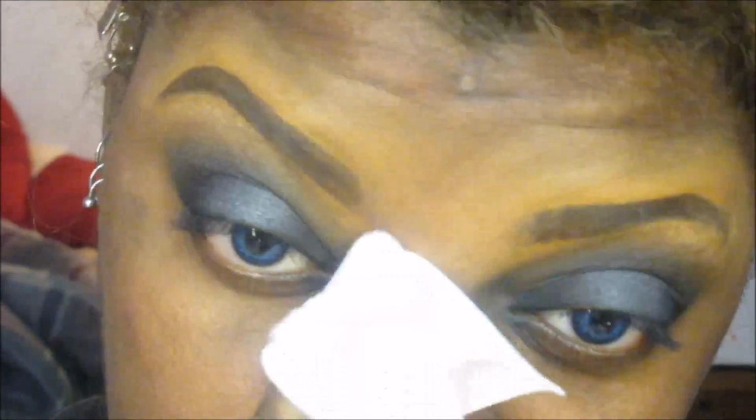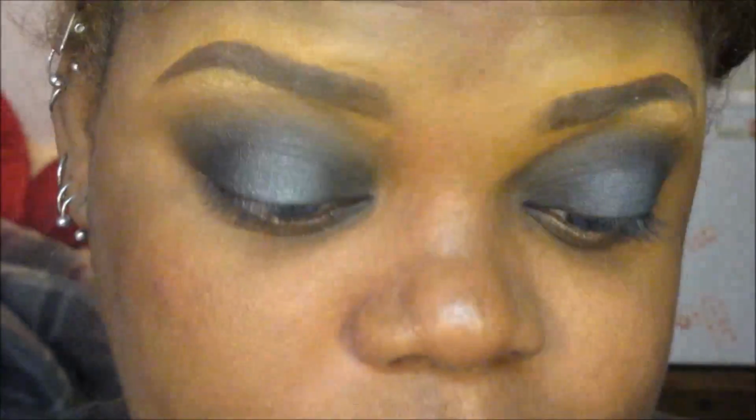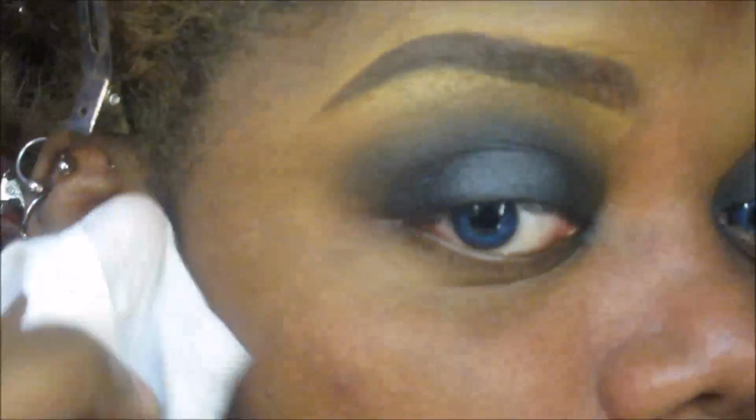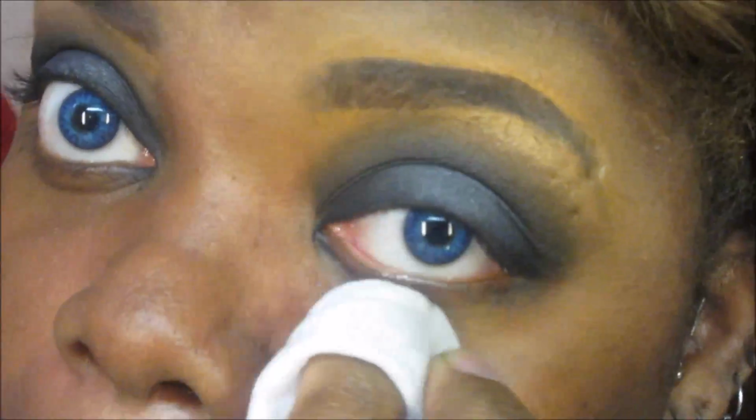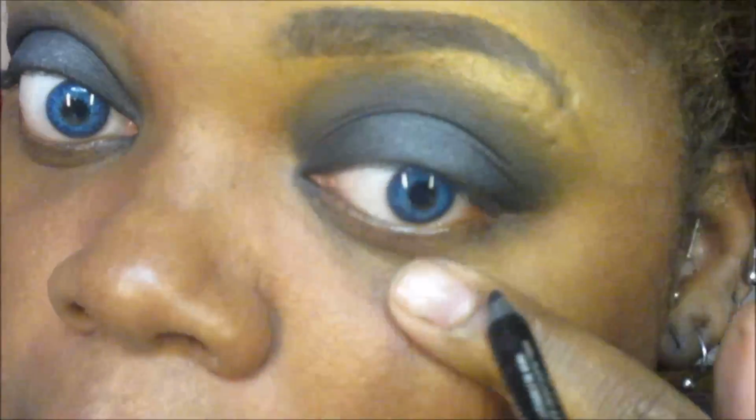At this point, I'm going to take a makeup remover wipe. This is why I do my eyes before my face, because when you're dealing with dark shadows and you're heavy-handed like me, there is going to be some fallout. So I go ahead and just wipe off some areas. Make sure you get the inner area too. You don't want it to look like you got a shiner. You just want that color to stay where you actually put it.